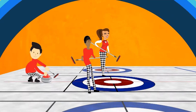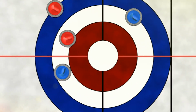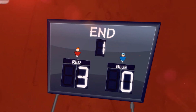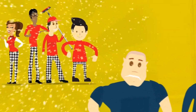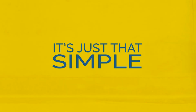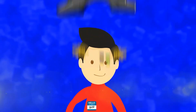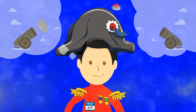Each team throws 8 rocks, and the team closest to the center after all the rocks are thrown will score the points. This process is repeated for 6 to 10 rounds, called ends, until one team is victorious. It's just that simple. Or is it? Each team has a captain called the skip. Like a general on the battlefield, the skip calls the shots that will best ensure victory.